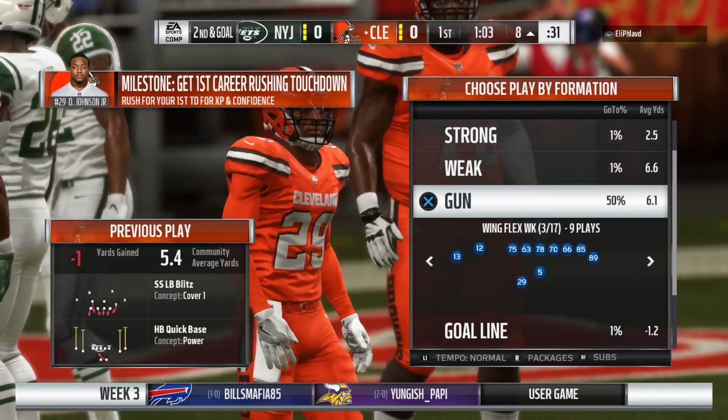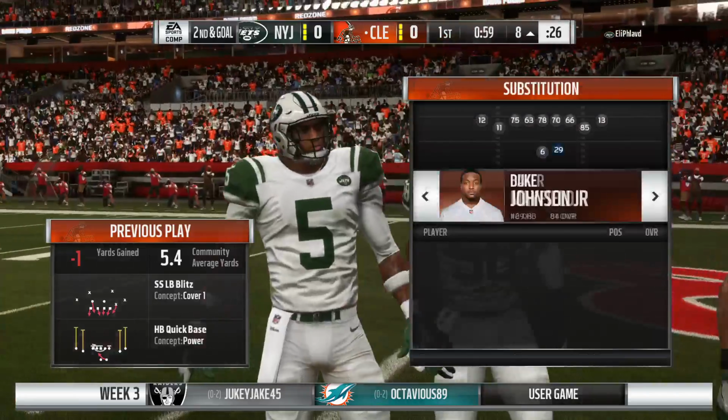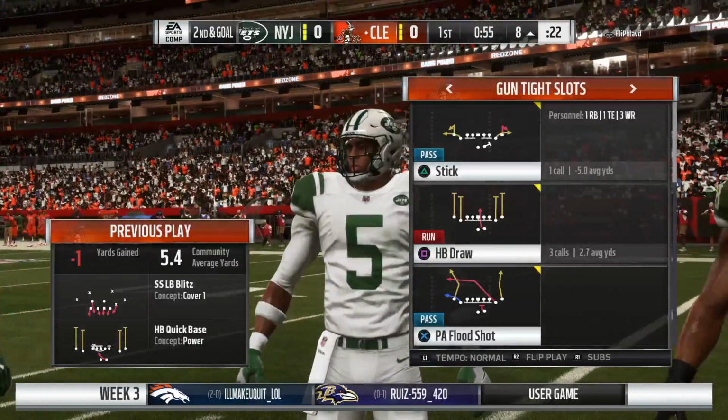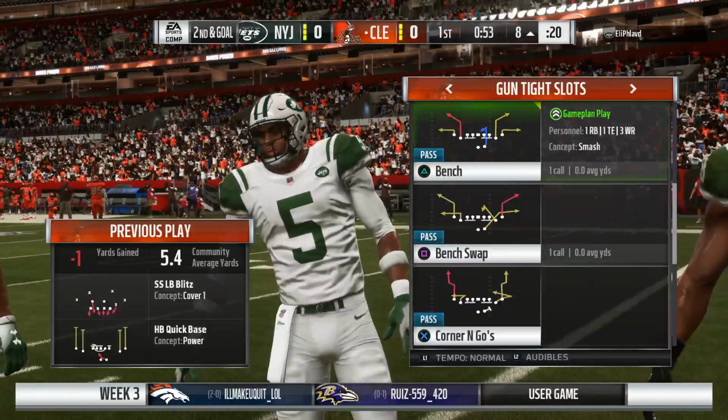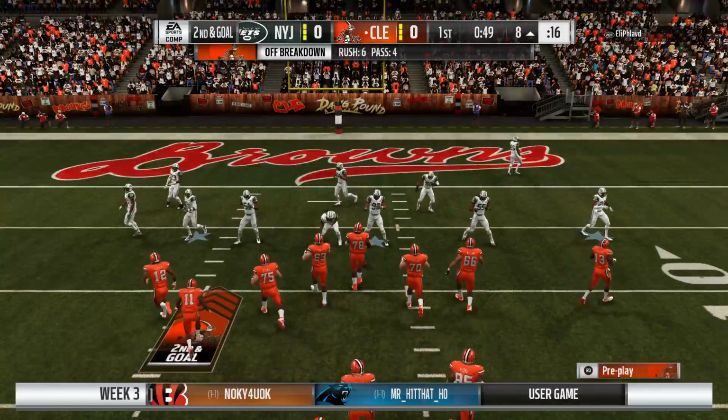It's a tough one right there. He ran right into the teeth of the blitz as the linebacker was freed up in order to stuff that one for a loss. I think quarterbacks got to see that. Got to find a way to audible into something a little more advantageous. It's 2nd and goal, back to the 8-yard line now.